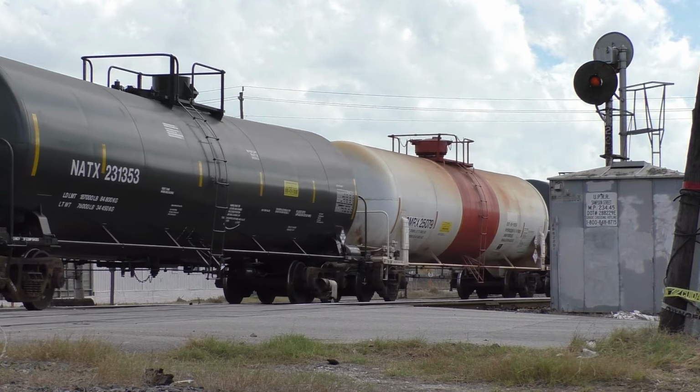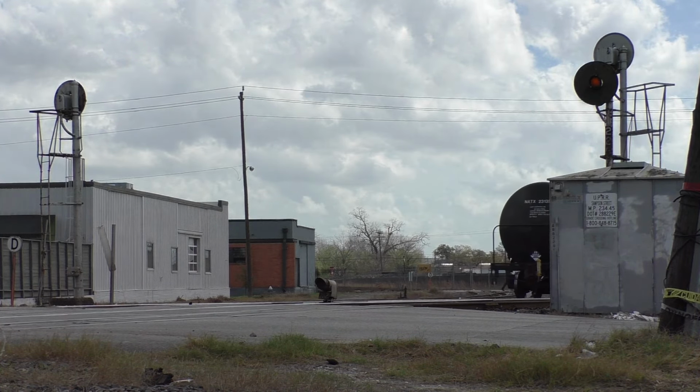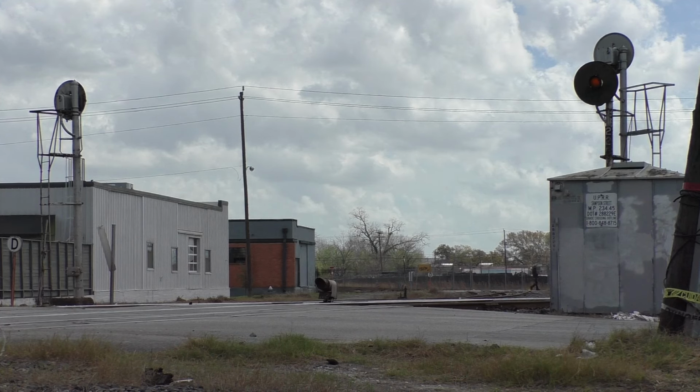It is certainly a shame to see these classic signals disappear, and I consider myself fortunate to have gotten the chance to document these pieces of living history.